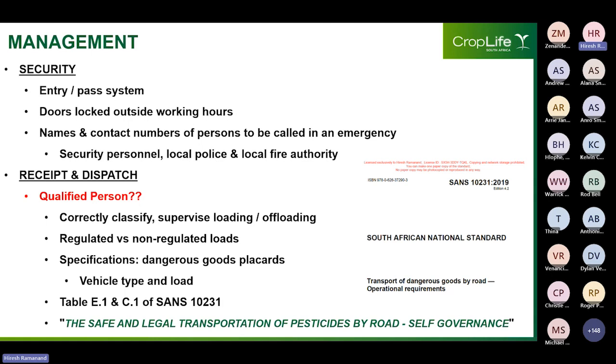I also urge CropLife SA members to take advantage of the CropLife SA guideline document titled The Safe and Legal Transportation of Pesticides by Road Self-Governance, which comprises checklists pertaining to the consignor and consignee that have relevance here. The qualified person must ensure that all goods received are checked against the relevant invoice, delivery note, or dangerous goods declaration. No pesticides must be [accepted if] storage for the pesticides have not been provided by the driver of the delivery vehicle. Finally, there is to be no uncontrolled or indiscriminate simultaneous loading and unloading of more than one vehicle or trailer at a time.